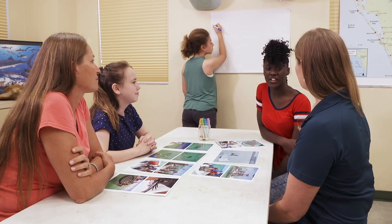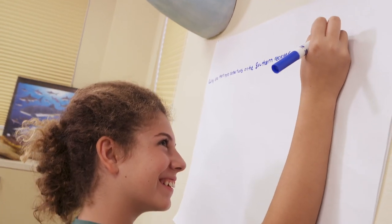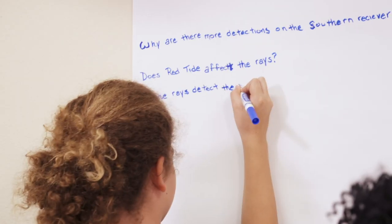Why is there more southern detections than there is northern detections? That's a great question. Do you think the female rays pass through more than the males? It's possible because we see pups at certain times of year and the females might be using the area more. Do you think the climate change affects the time the rays stay? Do you think red tide has an effect on the rays?